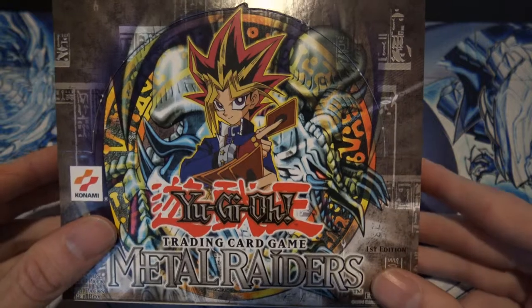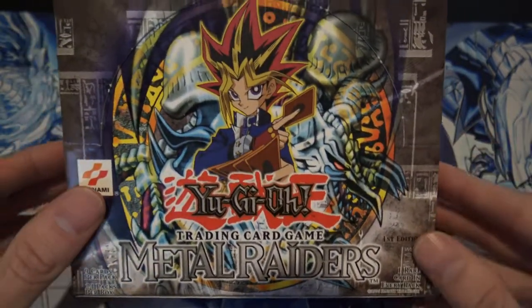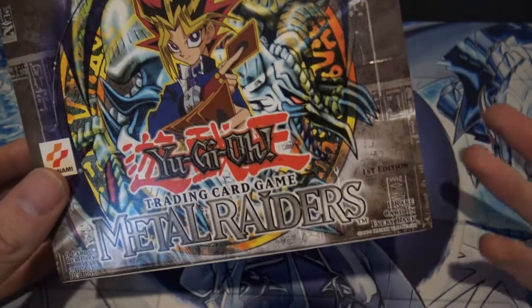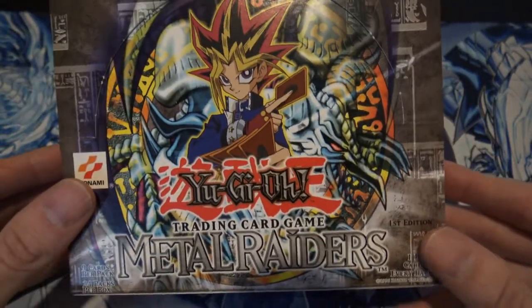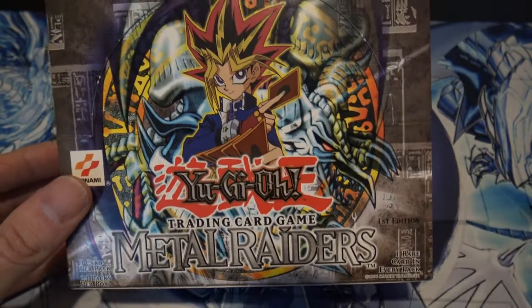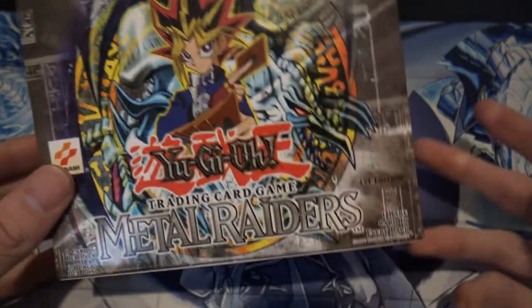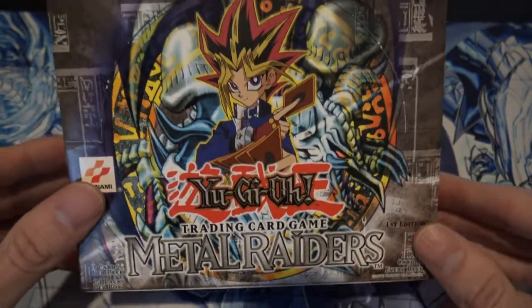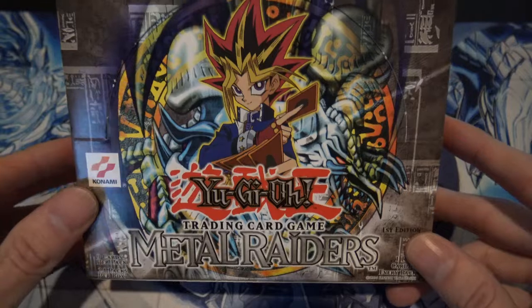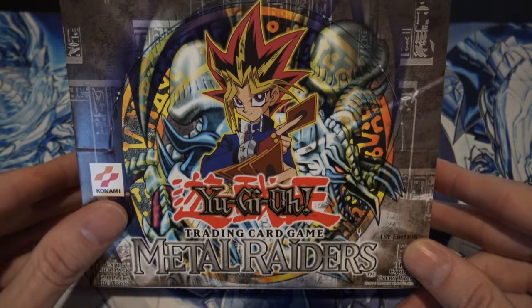And again, I don't want to speak for all of the sets, so I typically collect the 2002 sets, which is, I'll do it in order: Legend of Blue Eyes, Metal Raiders, Pharaoh's Servant, and Magic Ruler, which eventually in later sets becomes Spell Ruler. But so I typically collect those sets in first edition, and Metal Raiders, out of all of them, has the largest set. So I really hope that you enjoyed this video.